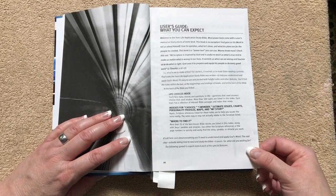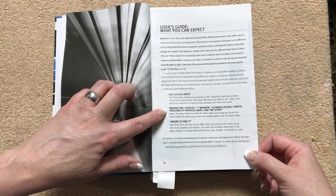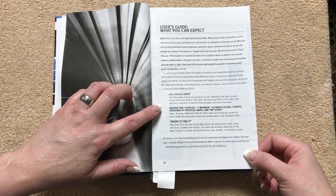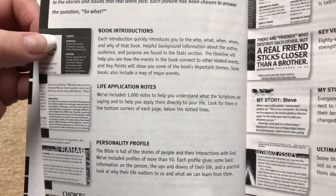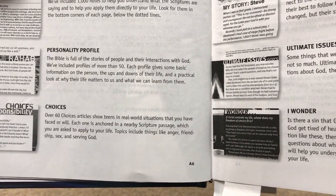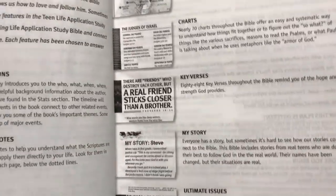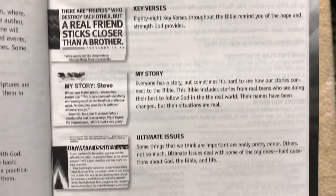So it's going to have a user's guide. It's going to say what you can expect. So there's going to be some life choices indexes, indexes for choices, I wonder, ultimate issues, charts, personality profiles, maps, and my stories. We're also going to have a where to find it. It's going to have an explanation of the features, which are going to include book introductions, life application notes, personality profiles. We've got a section titled Choices, which are articles that show teens in real-world situations that you have faced or maybe that you will face. So those are going to be helpful for teens. We're going to have maps, charts, key verses, this My Story section.